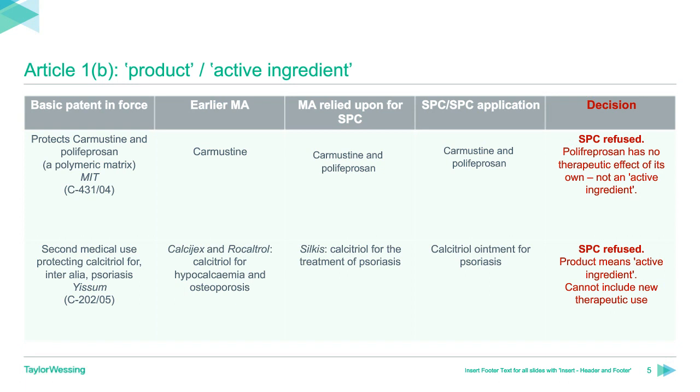Furthermore, in Neurim, the CJEU ruled that product in Article 1B must be interpreted strictly to mean the active ingredient and could not include the therapeutic use of an active ingredient protected by the basic patent. In summary, these two decisions were authority that a product is an active ingredient per se, not an excipient or other non-therapeutic substance, and not a second medical use.